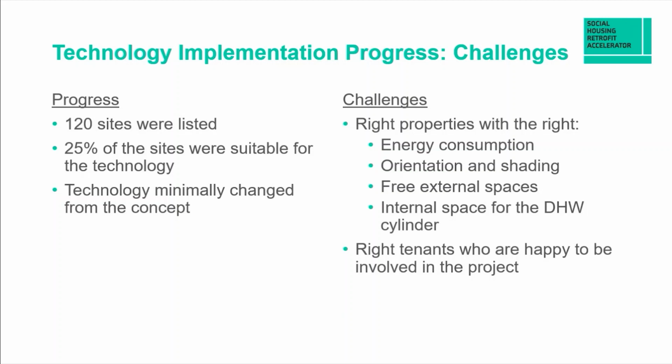Challenges. The team discovered the following challenges. We needed to find the right properties with the right energy consumption. Typically, one-bedroom bungalows have low heating and electricity consumption. That's why these properties were not suitable to receive the technology. The product fits two to four bedroom properties with a higher amount of energy consumption, which can utilize the benefits of the PV battery assets and the heat pump.